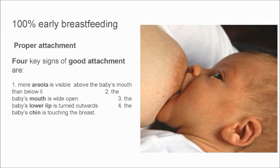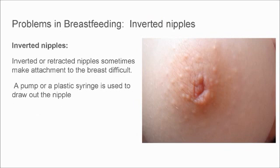And for proper attachment, four key signs are: first is more areola should be visible above the baby's mouth than below it. Second, baby's mouth should be wide open. Third, baby's lower lip should be turned outwards and the baby's chin should touch the breast. Let us discuss problems in breastfeeding.